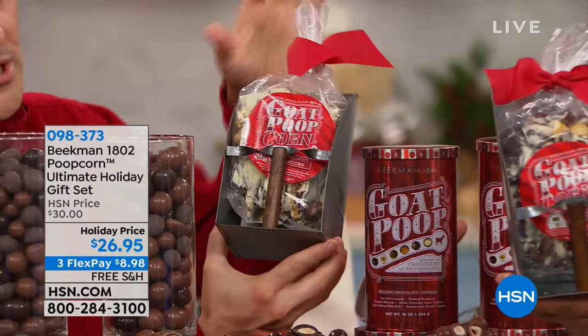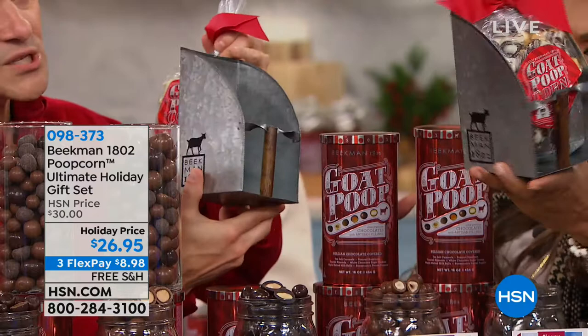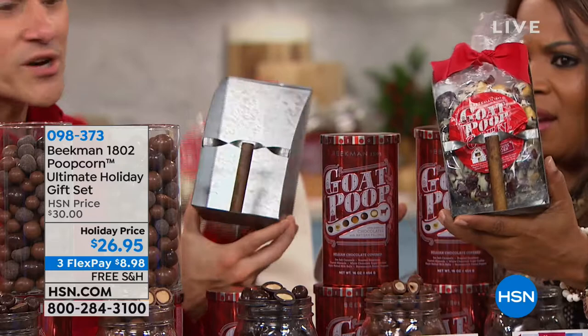But then after they eat the poop corn, they have this beautiful galvanized scoop. You can put a candle in there. You can put your kitchen utensils in there. You can use it for all kinds of handy storage things. To scoop out little dog food, if you want. Okay. That's the only way now you can get the poop corn.